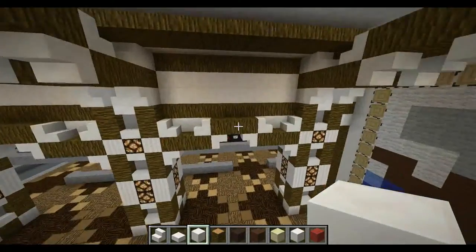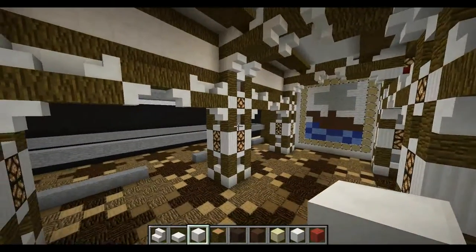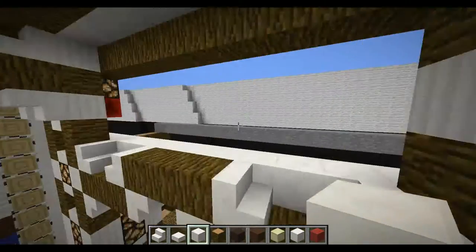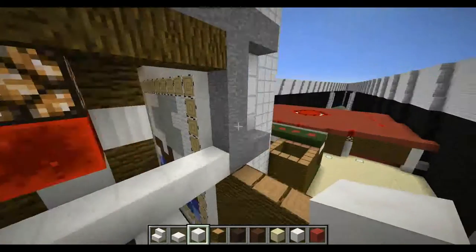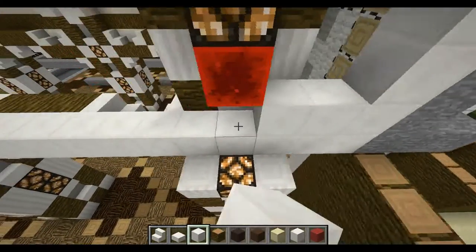How does that look on that side? Ooh, this is beautiful, said the rock. The rock learned to talk. This is what I talk about at 5 a.m. This is what I am at 5.